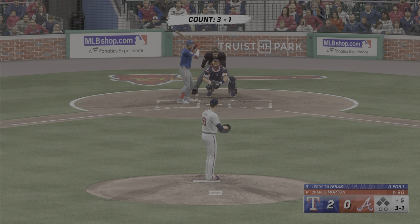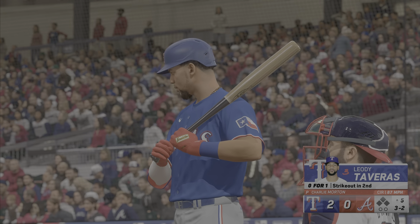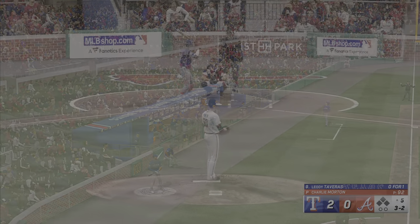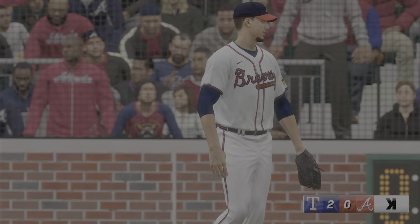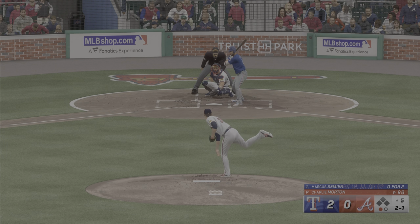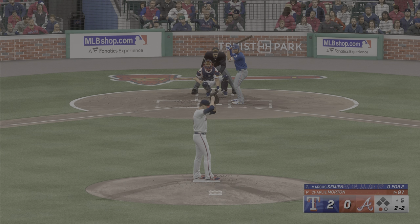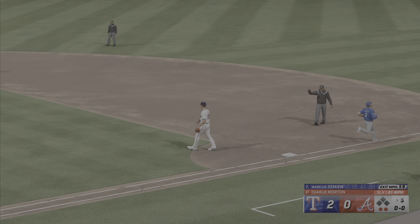We go to the top of the fifth. Now, Leody Taveras. And a big swing and a miss. Fouls that off to the left, and we'll do it again. 3-2 now. Got him. One away. Now it's Marcus Semien. The wind and the kick of the pitch. And he chases that one below the zone. Tapped softly on the ground. Riley tosses to first. Two up, two down.